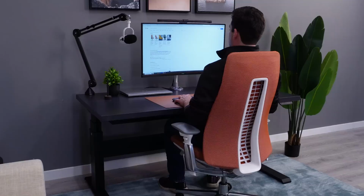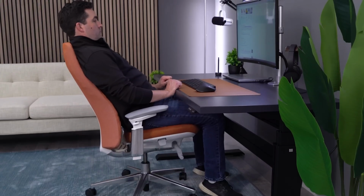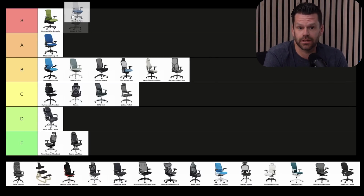I really like the Fern as well. My configuration's a little bit different than Ryan's to get to my ultimate S tier, and that includes a lumbar support, but I do like the digital knit backrest. Honestly, this chair is amazing, and it's hard to go wrong with it. It's going to be S tier overall.